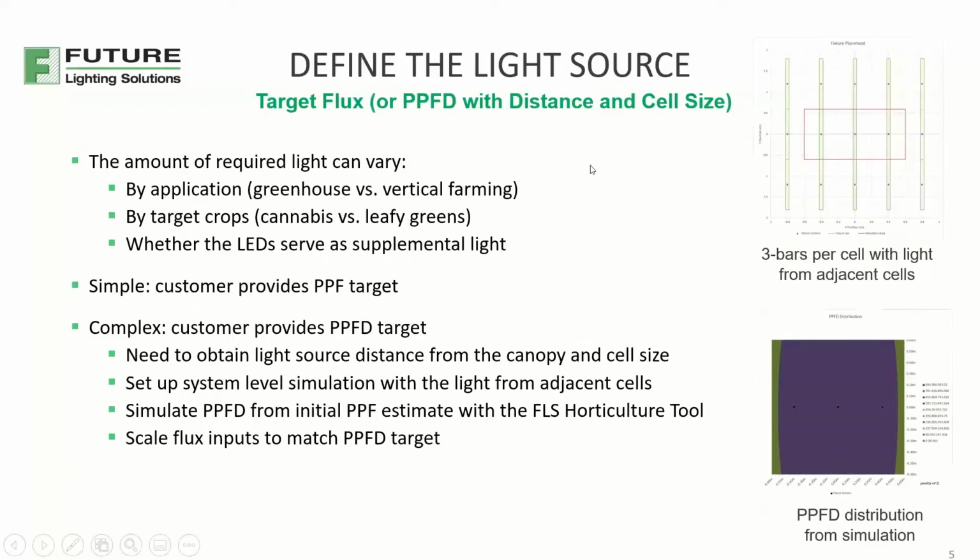Okay, we also need to understand the target flux first. Target flux usually depends very much on the application. A greenhouse or vertical farming needs a different target flux. Depending on the target crops, canopies or leafy greens, they also need different target flux. We also need to understand whether the LEDs serve as supplemental lighting.